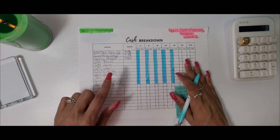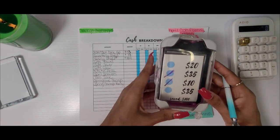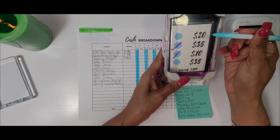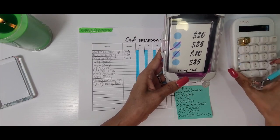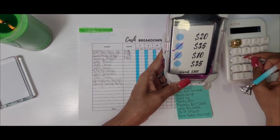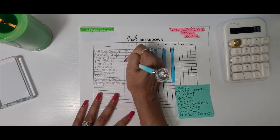Next, we have the Less Travel Challenge. That's another challenge I will be completing this week. In order for me to complete that challenge, I have these 2 numbers that I need. So we have 20 and 35 for a total of $55.